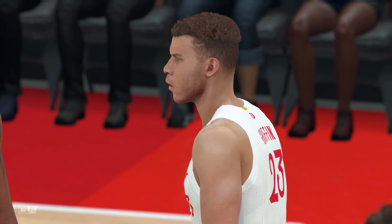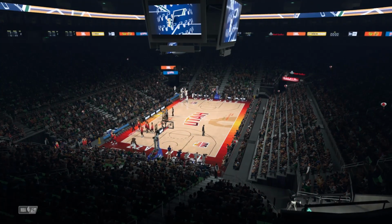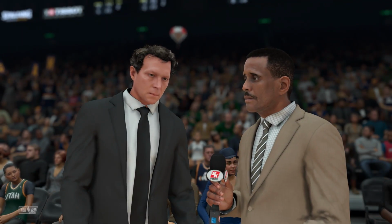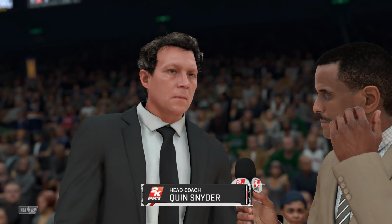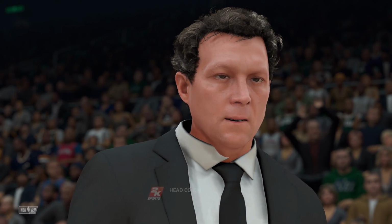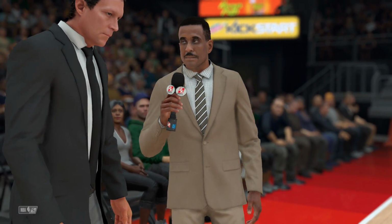Pistons lead by 1. And now let's catch up with David Aldridge, who's standing by from the sideline. All right, Dave. Thank you, Kevin. With Coach Quin Snyder. Quin, what has to happen in the second half? Well, we've got to keep getting stops and really just make plays. Make plays on the offensive end and be solid defensively. No magic. It's a pretty simple game, right, Coach?